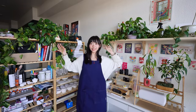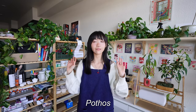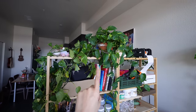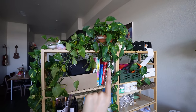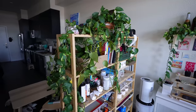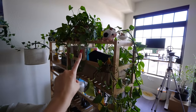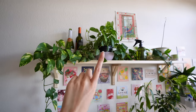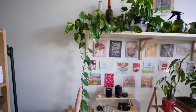Another huge component of my studio space are my plants. This kind of plant is called a pothos, and they are by far my favorite to buy and cultivate. This is my very first pothos. I named her Dawn, and I got her like 4 years ago, and look how big she's gotten. She drapes all the way across the back, all the way down here. And this pothos is named Dusk, and she's also starting to drape down as well.